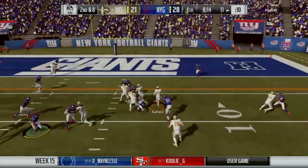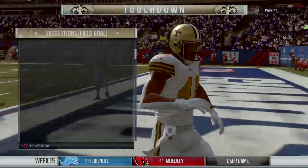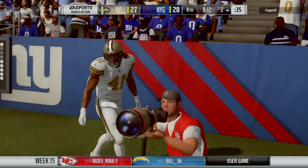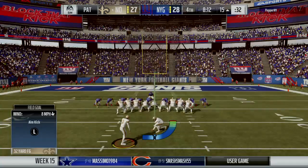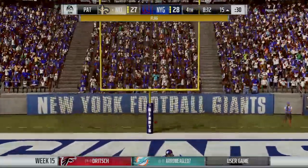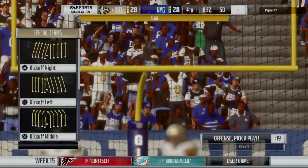On second down, Kamara, and he'll take it into the end zone for the Saints touchdown. A great effort there with his second touchdown of the game, number 8 on the season. And the Saints are within an extra point of tying this thing up. Don't forget the extra point. It's up and good. And that will shave one more off this lead.